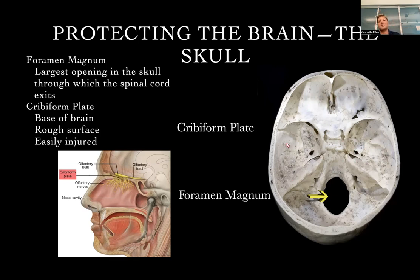So it's very easy to see from this image where the basilar skull is, as well as why it leaks its fluid into the ears or behind the ears or through the nose or under the eyes, because that's exactly where that basilar skull sits.